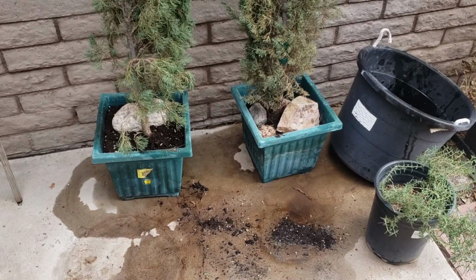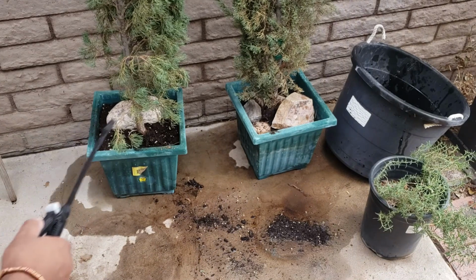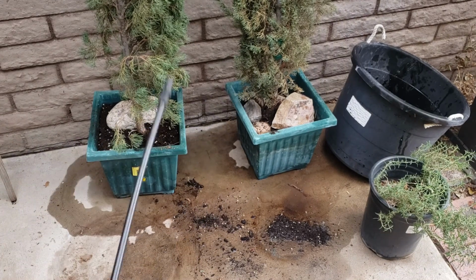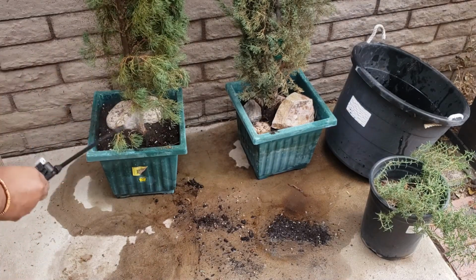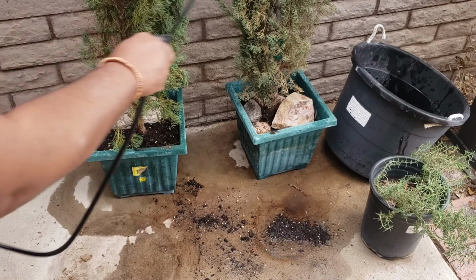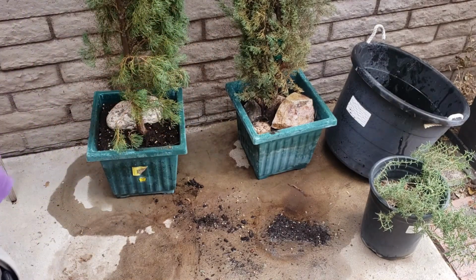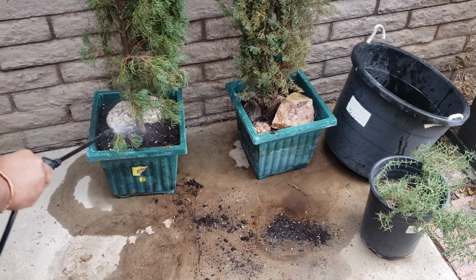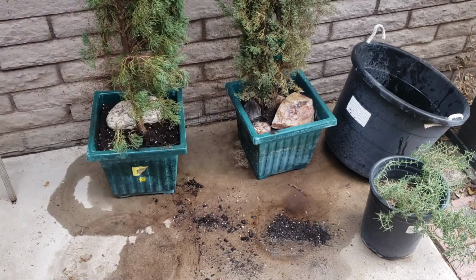All right, we are back. Let me drop some soil down there. I gotta wait for it to dry before I sweep it up. So now we're back. We're gonna just spray the bottoms of this. This is Azamax. It'll just go in and knock out anything that's in there. Also spray the soil to make sure it gets in the soil.